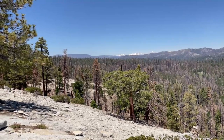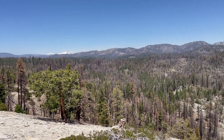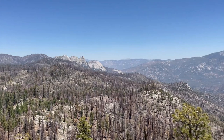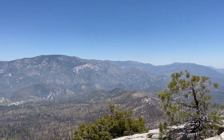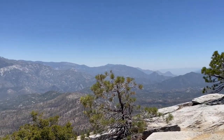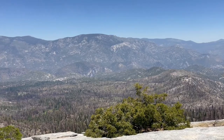Right now we're up on top of Dome Rock, looking a little bit to the northwest, and I'm panning around, coming around to due north, and now northeast. Pretty amazing up here.